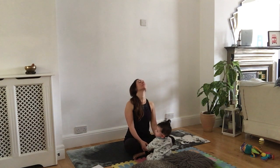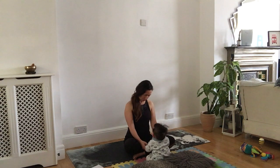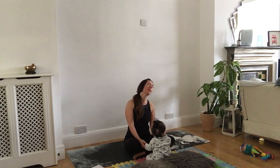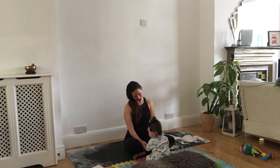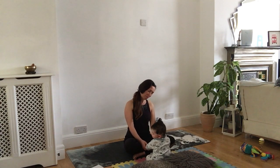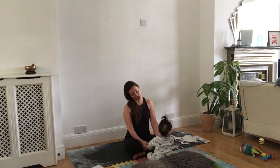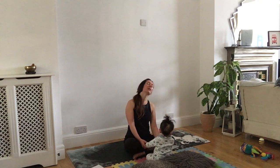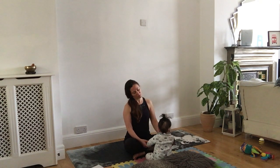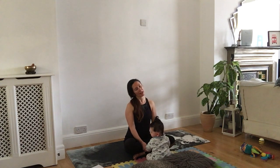Often we either carry our tension in the lower back or the upper back and the neck, and I found that I used to always carry it in my shoulder blades, but since having a baby, my neck has become extremely tight, possibly from all the feeding and that sort of thing. So be gentle to your neck, take one more circle.